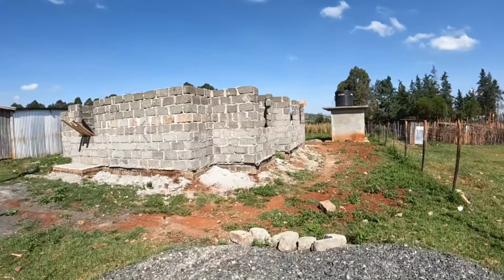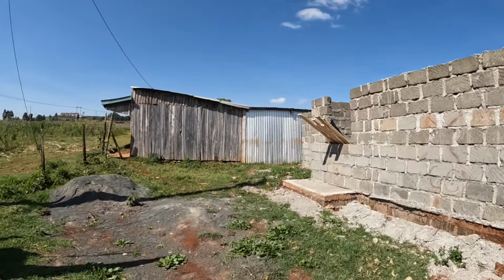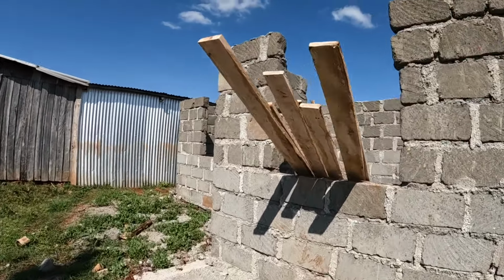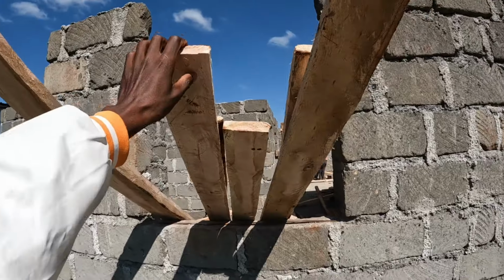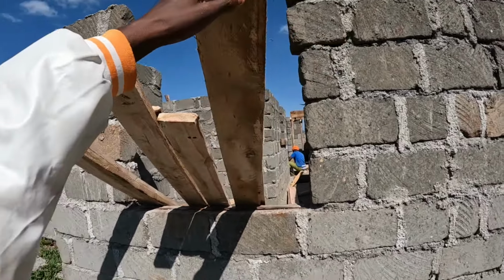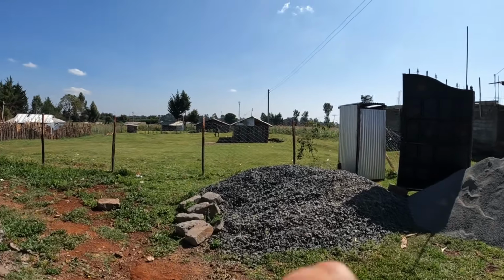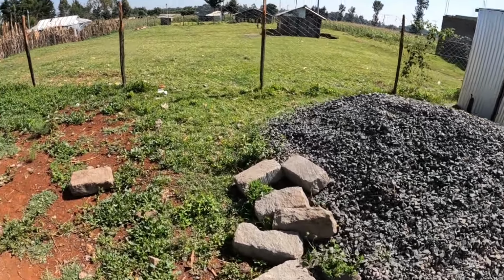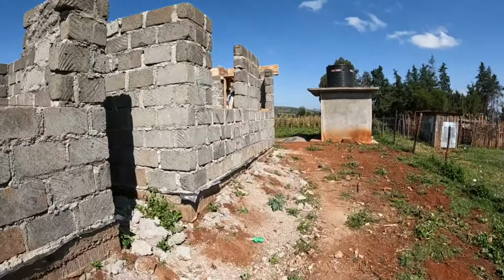So today is another day of timber work at Villa Found. You can see we have fresh cut timber which we got from home. The ones we've been cutting and cutting and cutting, these ones you see. So we hope this will help us reach where we want to reach. Our water is available, we have ballast, our blocks are still here. So welcome to day two of timber work.